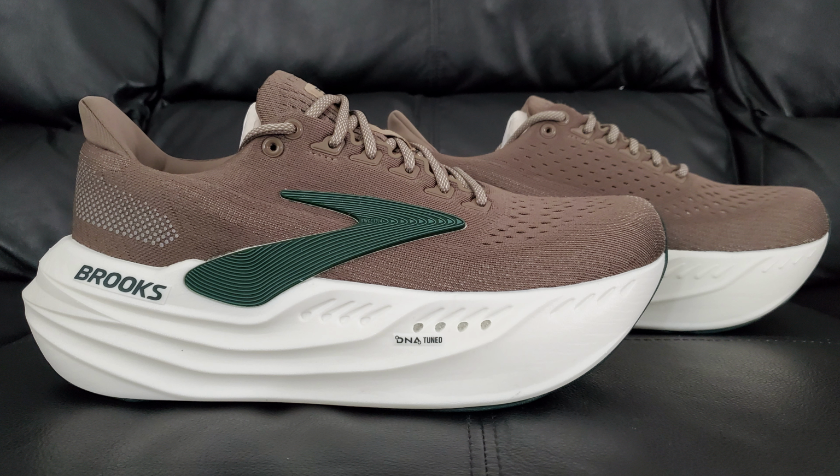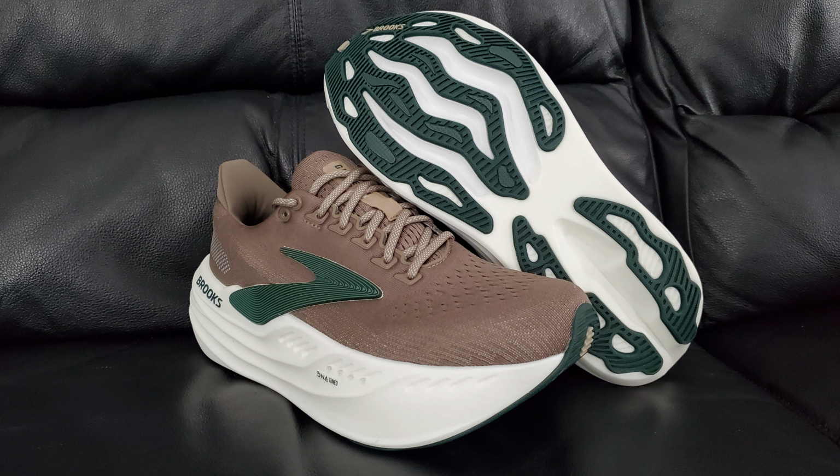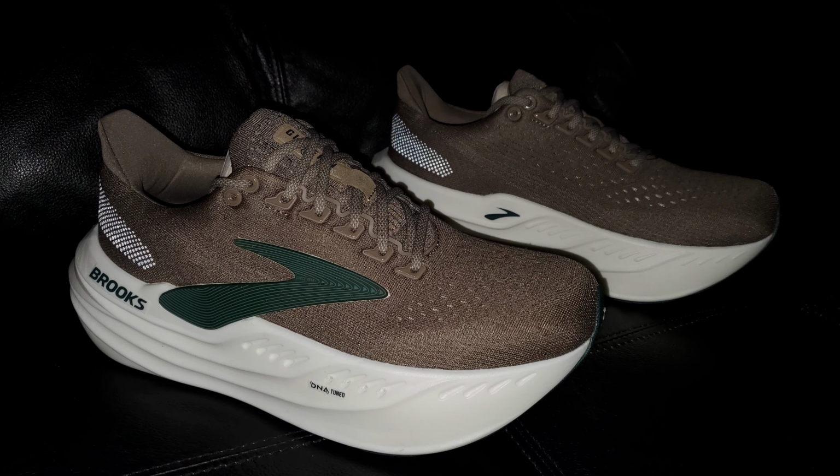I just wish that maybe the color selection was a little bit better. I did see a color I liked today, but it just came out recently, and I've had these for a couple weeks at this point, so it wasn't an option then. But we'll see how they work out.